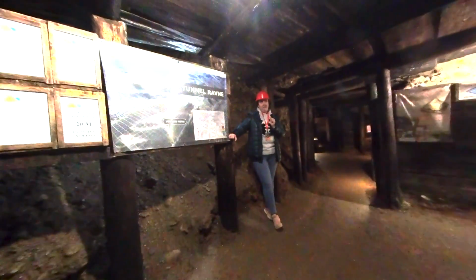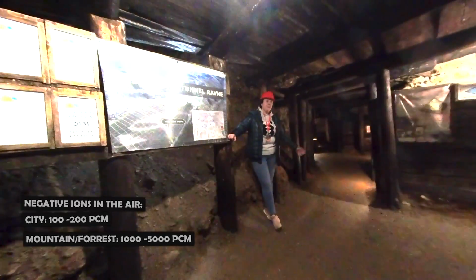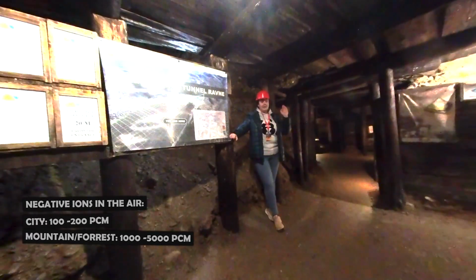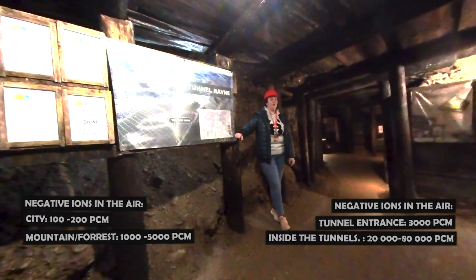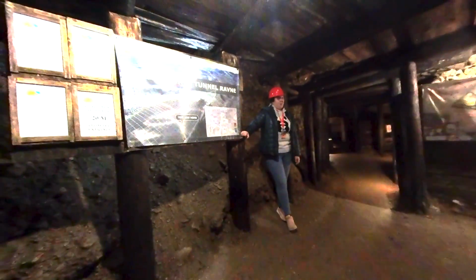And scientists think that happens because of the pollution and deforesting, which I agree really, because we don't have that clear air outside. But here at the entrance, it's 3,000 per cubic centimeter, deeper 20 to 80,000 per cubic centimeter. So don't forget to breathe, because I can promise you, this is the cleanest air that you will breathe today.